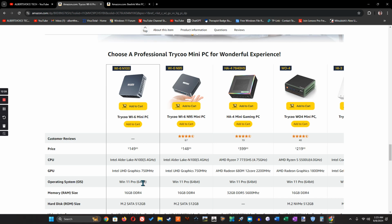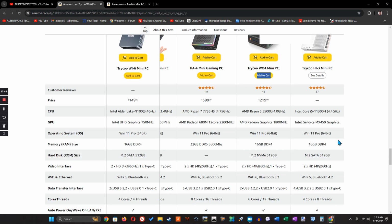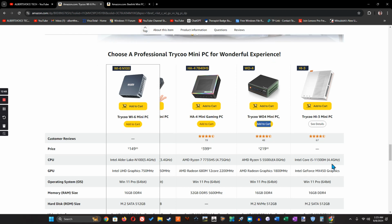But you see it all here is all 64-bit, and you want 11. You don't want 10, because a lot of them try to pass off the older model. What's this? What do we get here? Okay. Oh, what's this? This one, there's no price on it.